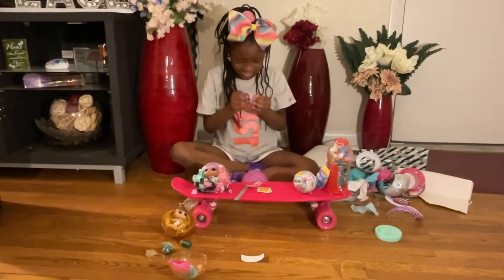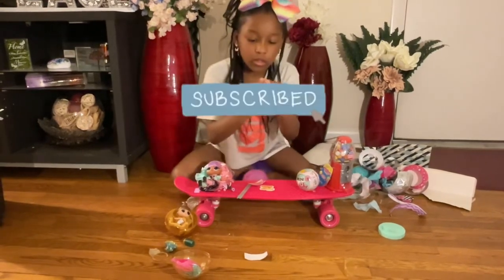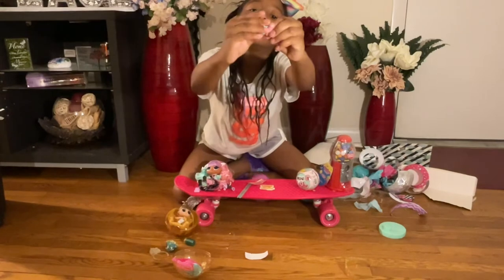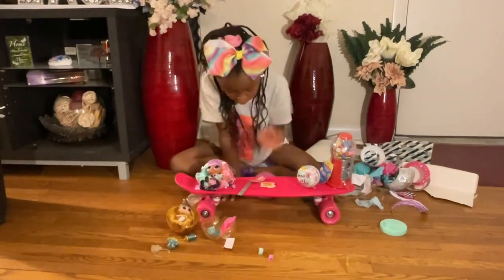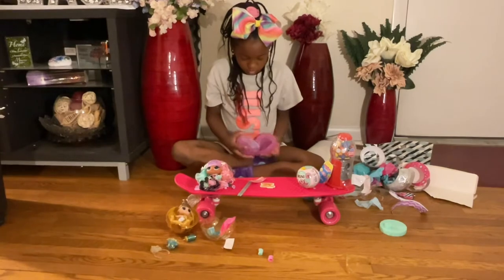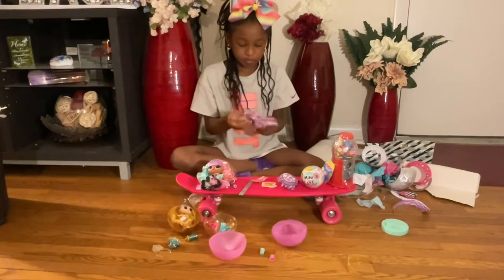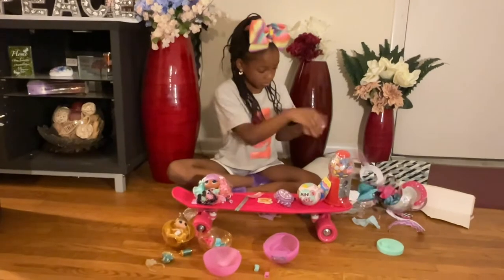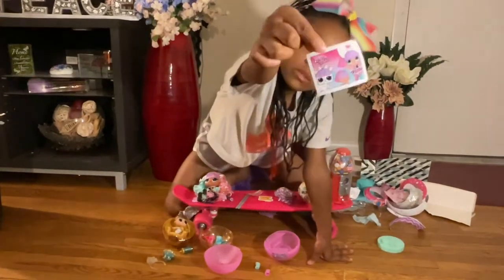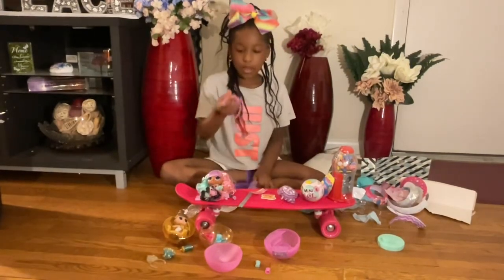What is this? Dang, all these little kids come with shoes. Look at them. They're so tiny, I can't hold them. They're little boots. Ooh, I think we got her. Ooh, I got a sticker, you guys. Oh, so cute. I don't think that's her, but another one.